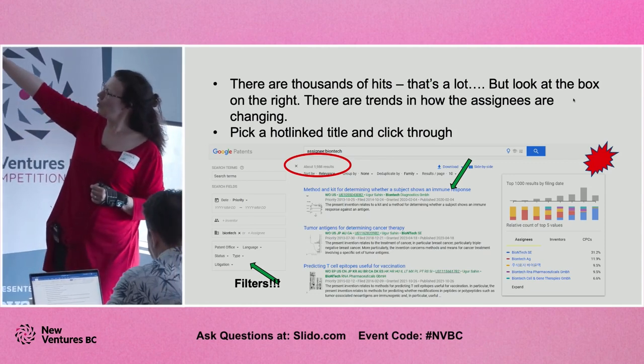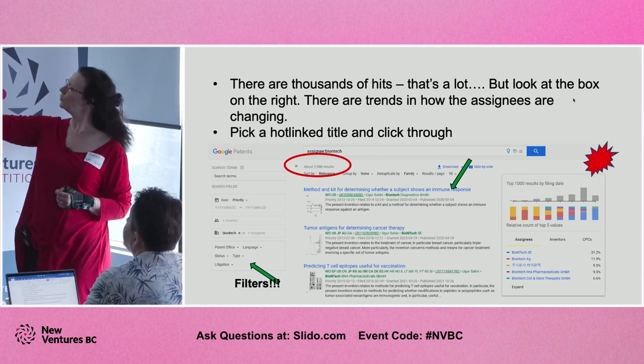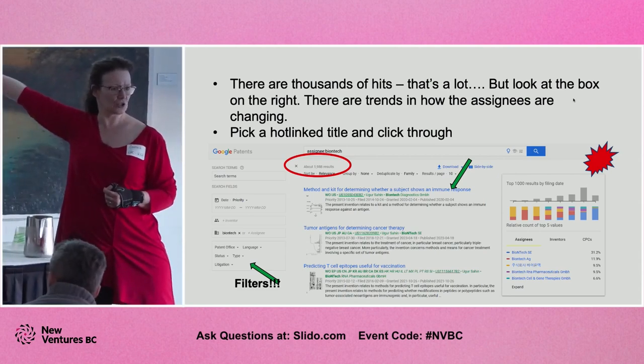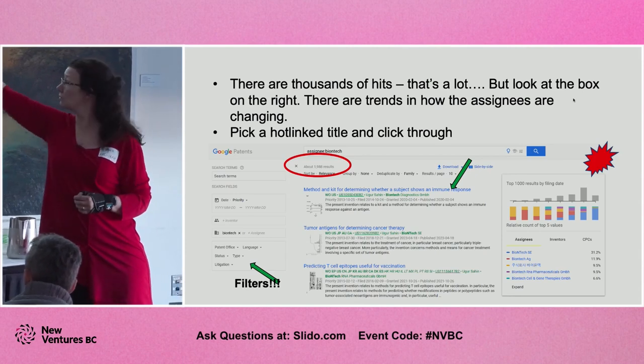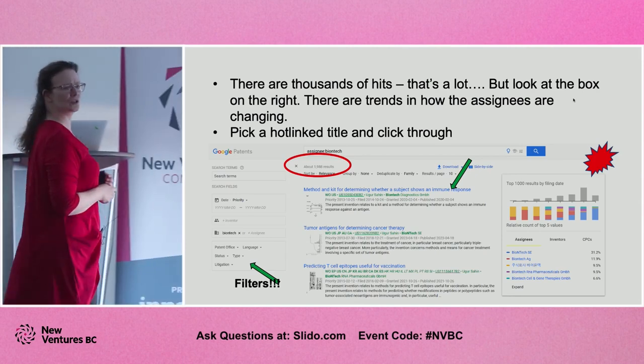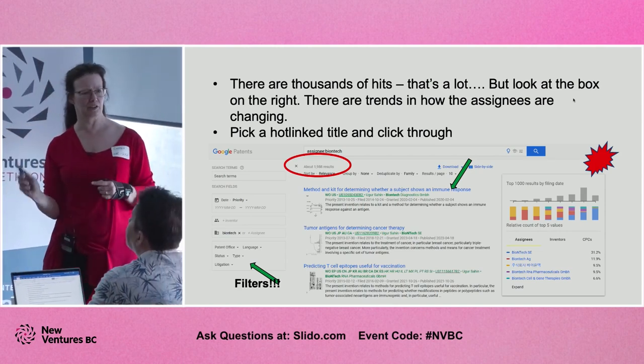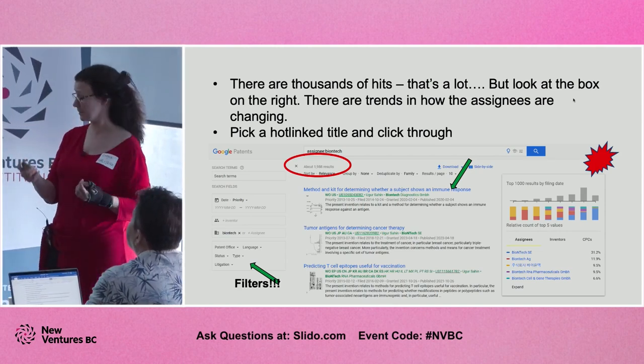The beautiful thing is it's all hot linked. You can click through. We're familiar with that. And you can filter. If you only want to see stuff that's in English or Korean or Japanese, you can filter it there. You can look for only issued things. You can look for stuff that is in litigation and filter it. So that's where the Lululemon one comes in handy, because they have had bun fights over their patents.